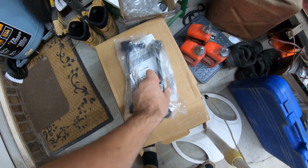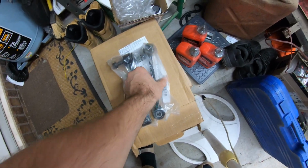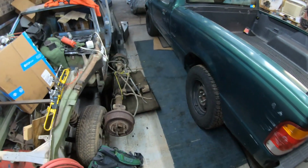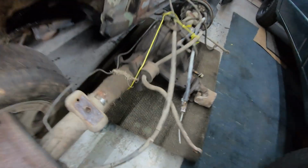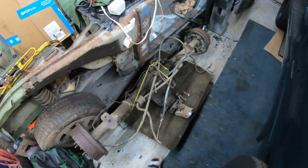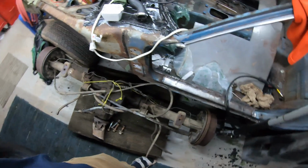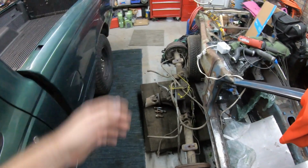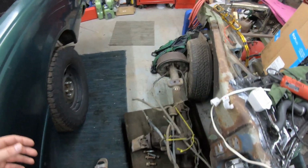And these end links that I purchased, because the ones that were on that Ranger weren't coming off. They weren't in bad shape, but they weren't coming off. The sway bar bushings aren't cracked. They're actually in good shape, so I'm not going to replace them. There's no need. Again, this is not really a performance vehicle. There's no need for me to put poly bushings or anything here. I just need the locking aspect of the differential and the ratio.